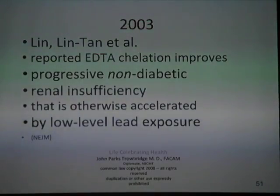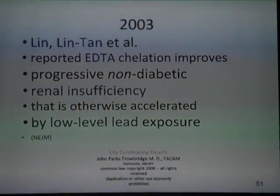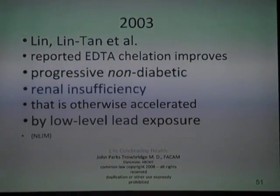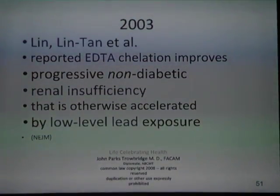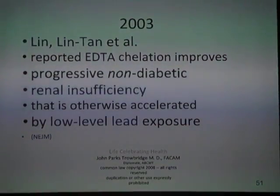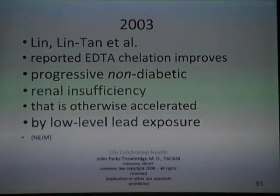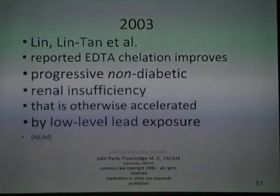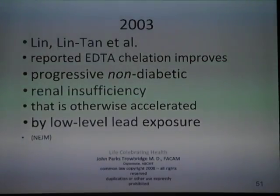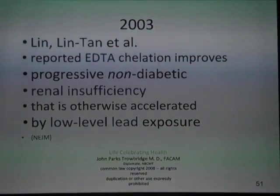Okay, 2003, we're getting into the 21st century here. Dr. Lin and Lin Tan published a double-blind study using calcium EDTA treating people with mild to moderate kidney disease, and they showed that a good percentage of the patients improved their kidney function after being treated with chelation therapy. Now, we always watch kidney function because we want to make sure that we don't overload the kidneys, but if you watch it carefully and monitor it carefully, sometimes you can improve kidney disease in these patients.